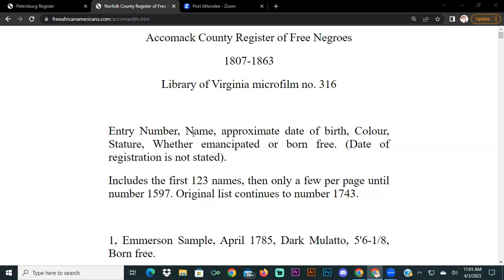The entry number is going to be on here, the name, the approximate date of birth, the color, stature, whether emancipated or born free. I've got a theory on this as well that I'm still working on, the emancipated or born free. The date of registration is not stated. It includes the first 123 names, then only a few per page until number 1597. The original list continues to number 1743. So this is Accomack County. We're going to get to other parts of Virginia, but we'll get there.